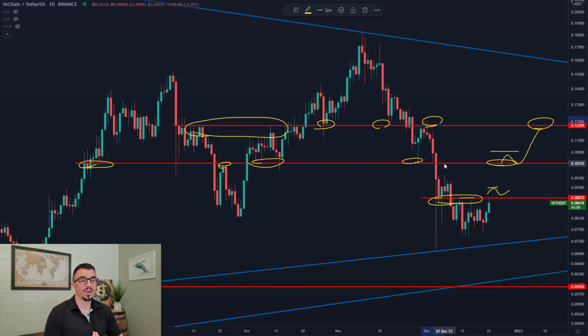But, like every other market, as long as Bitcoin is just moving sideways and below 53 to 54, I have to at least entertain the idea that VET could move lower, again, back down towards 7 cents and potentially down toward that 6 cent area. Okay, it's just a potential, but you have to plan for either scenario when markets are this sideways.